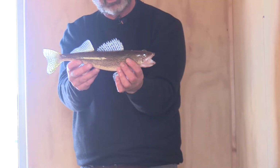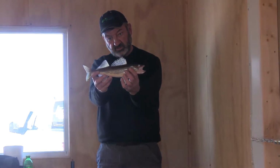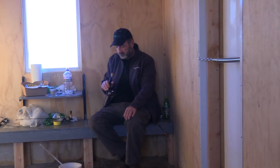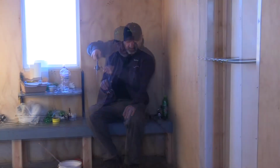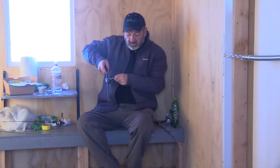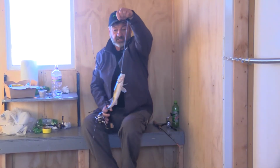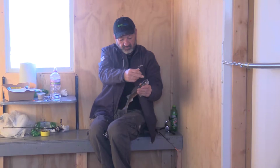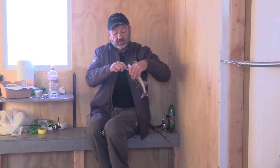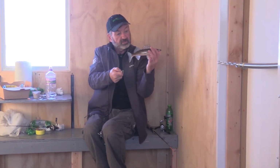These saugers are just a treat to me. We don't get a lot of them at home in South Dakota, and they're just pretty. I don't know if it's terribly big, but it's a fish. Hey, buddy. Another sauger. Once again, just doing this real subtle stuff with half a minnow on there.